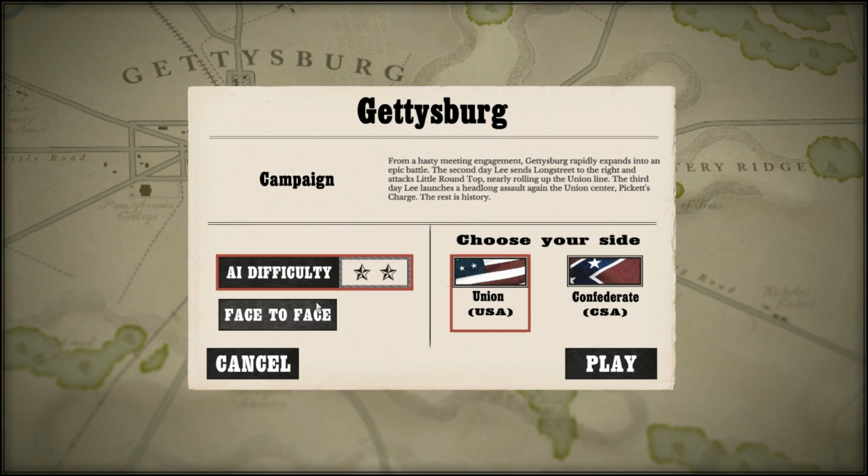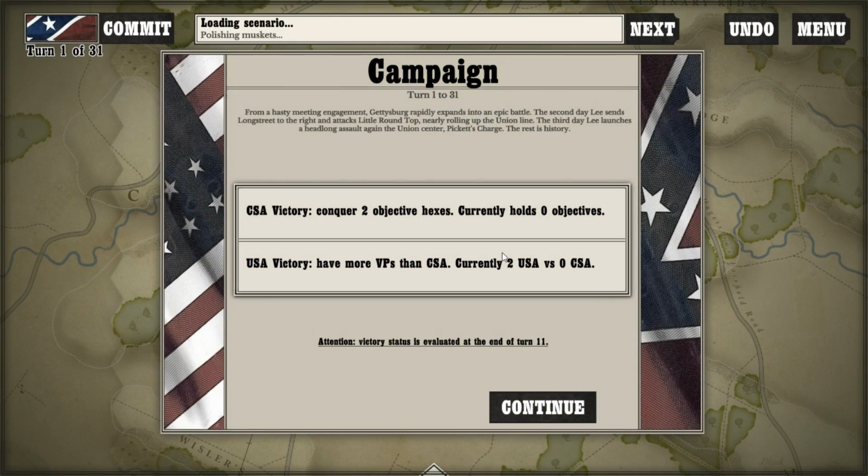We could play face-to-face rather than against the AI, but we're going to play against the AI. 2-star difficulty. We're going to play as the Union, and we're going to go ahead and jump in. So you can see here, the first thing you're going to see on the screen in front of you is just kind of an overview of the campaign. You've got 31 turns to fight the battle.